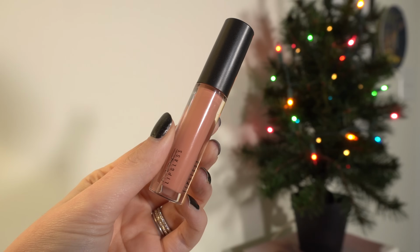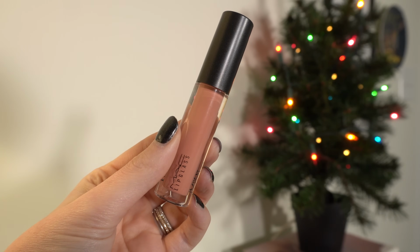All right, and then last but not least, I pulled out a MAC lip gloss because I feel like these are also OGs. I pulled out the shade, this is the only one I have, in the shade Please Me. Oyster Girl, I think, was one that was really popular.